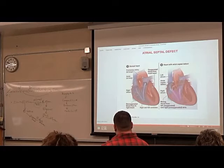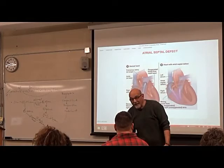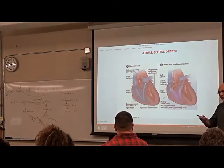Then we go to atrial septal defect. An atrial septal defect means the foramen ovale didn't close to become the fossa ovalis. It's kind of like you guys poked it so much and made a hole in it again, so you guys recreated this.